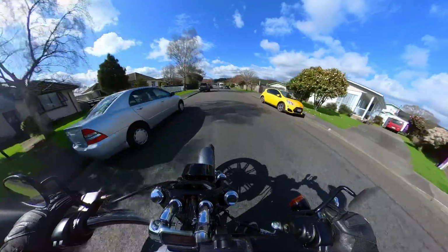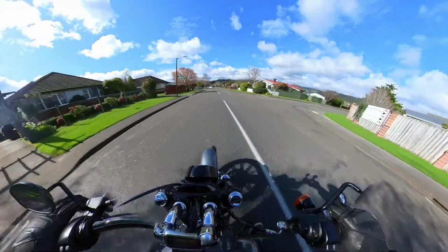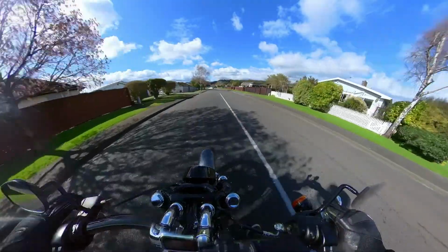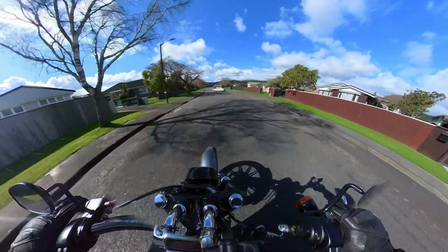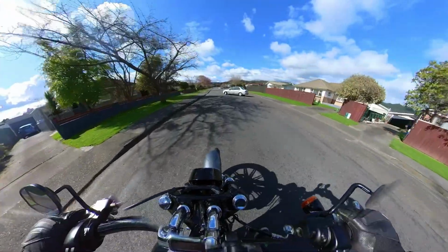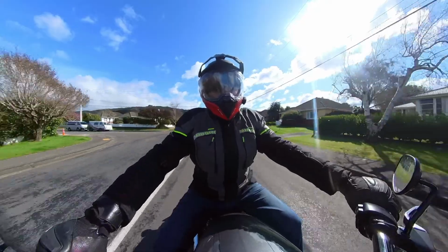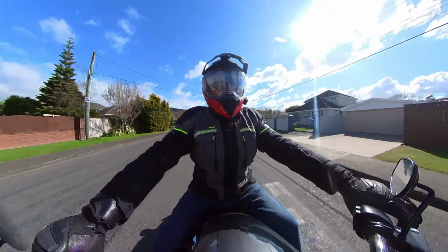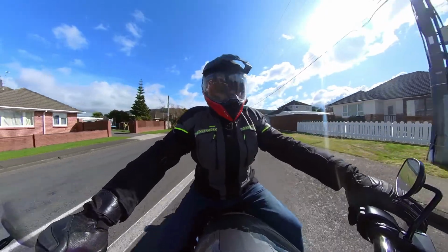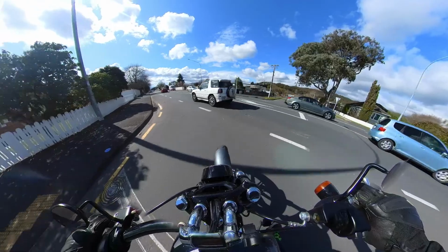Now, I'm usually an adventure bike rider, but I'm not against riding a Harley. And what have I got today? A Harley-Davidson Breakout. What are we up to here? So this has got the Milwaukee 114 engine. The old school Harley-Davidson thumper.